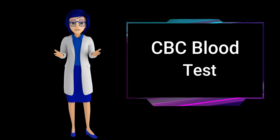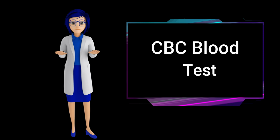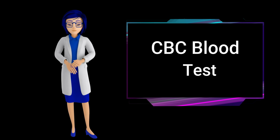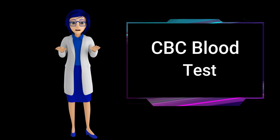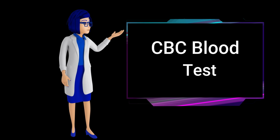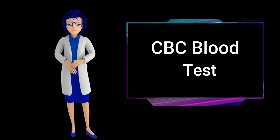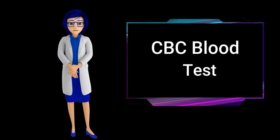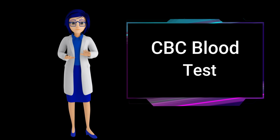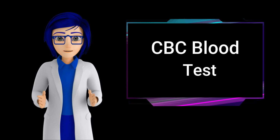This soon goes away. Why is the test performed? A CBC is a commonly performed lab test. It can be used to detect or monitor many different health conditions. Your healthcare provider may order this test if you are having symptoms, such as fatigue, weight loss, fever or other signs of an infection, weakness, bruising, bleeding, or any signs of cancer.